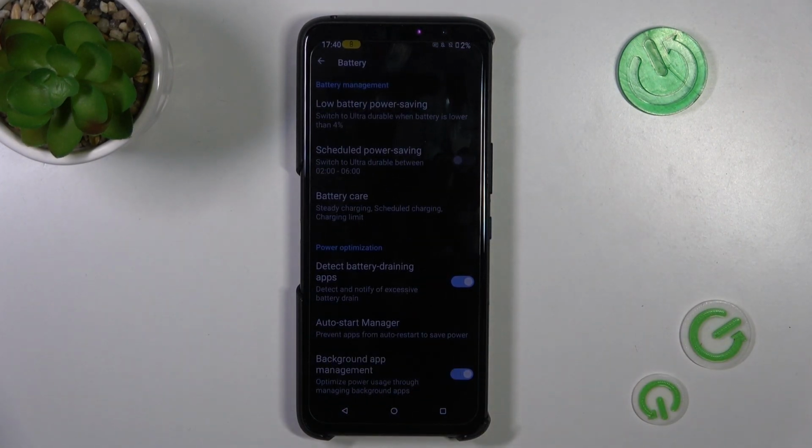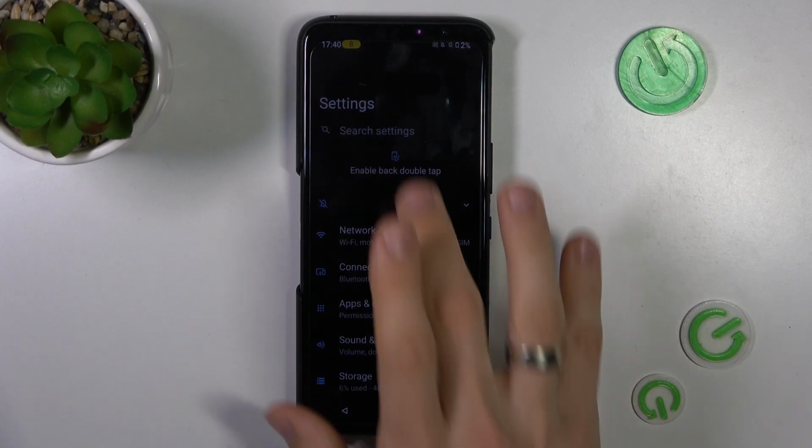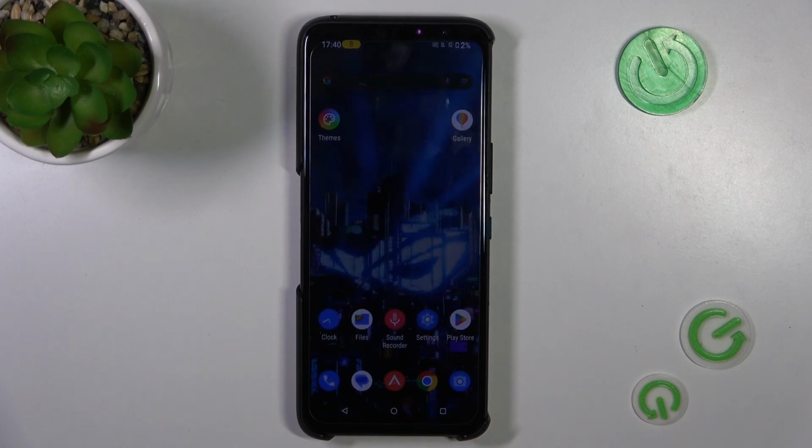And great, that's it. For example, now as you can see, my device will work longer with even 2% of battery.